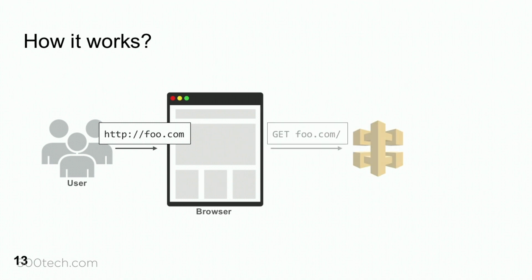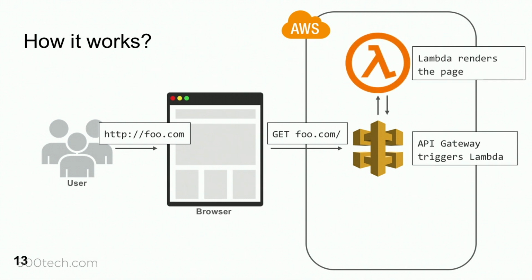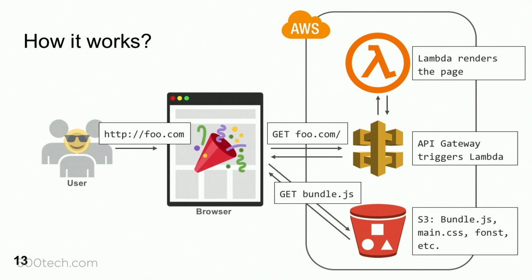How it works, with some diagrams, all right? I'm a solution architect, I like to draw diagrams. I'm a user, I go to a website, and then my browser will go somewhere and ask for this website. We don't have a server, so that's why our browser will go to API Gateway. And API Gateway is already this cloud thing. API Gateway will trigger Lambda. Lambda will render our page and return it back to the browser, which renders it, and then the browser realizes that it doesn't have some static assets. What it does, it goes to the S3 bucket. As I said, we're going to use it to store our assets, get some bundle.js, CSS, fonts, images, whatever you put in there, and then it can render our site. Browser happy, user happy, we're done.